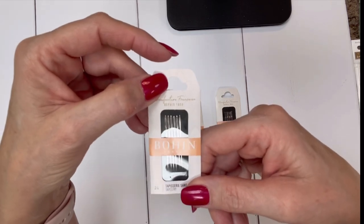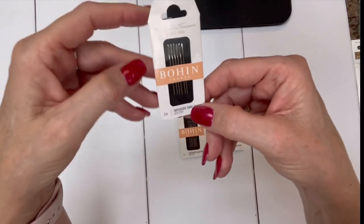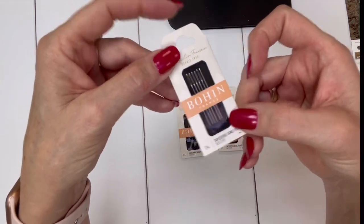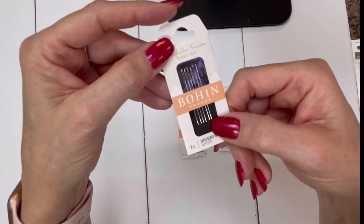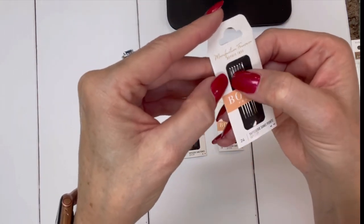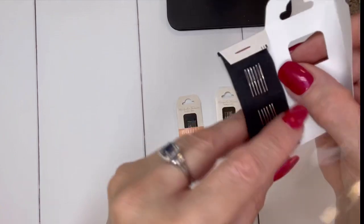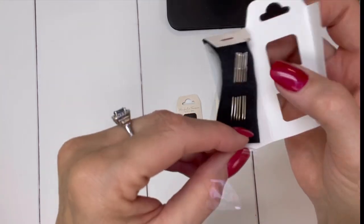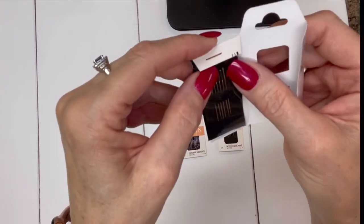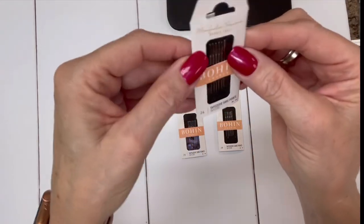And the chart will tell you what size needle to use based on what size thread count. So for a size 24 needle, we use this primarily on 14 count Aida or 28 count linen. And the size 24 needle has a little bit bigger hole here for you to thread. Let me open this a little bit for you so that you can see these. So it has a little bit of a bigger hole, which makes it really easy for you to thread your needle. And again, you use this size needle on 14 count Aida or 28 count linen.